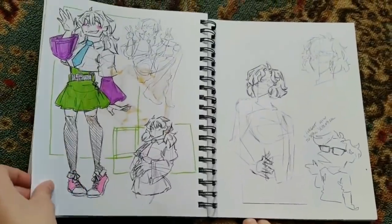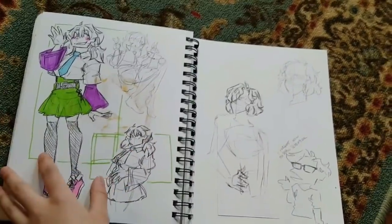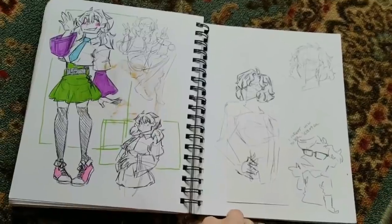Yeah, I was drawing Aurora and Jeremy again. Jeremy is also one of my oldest OCs. I made him at around the same time I made Aurora, a little bit later than her. So they're very special to me.